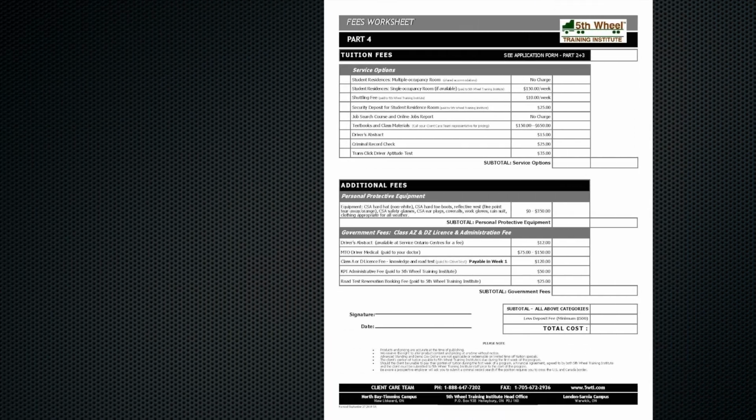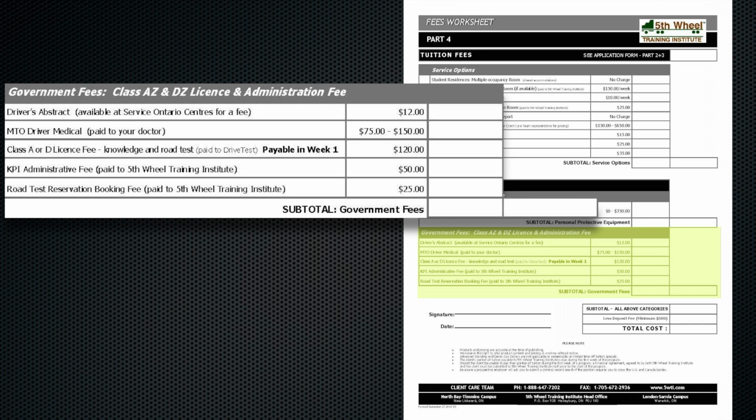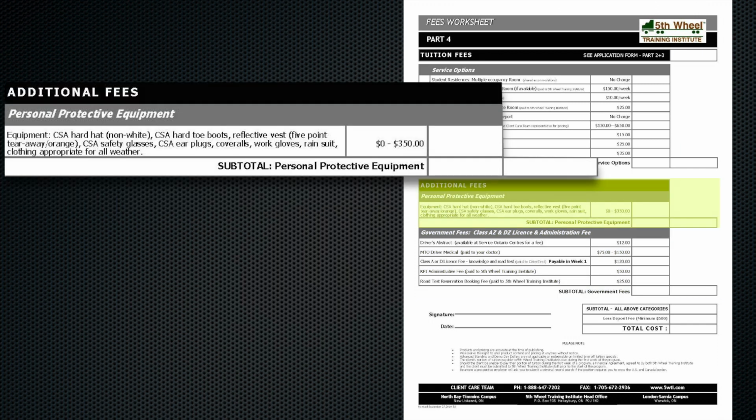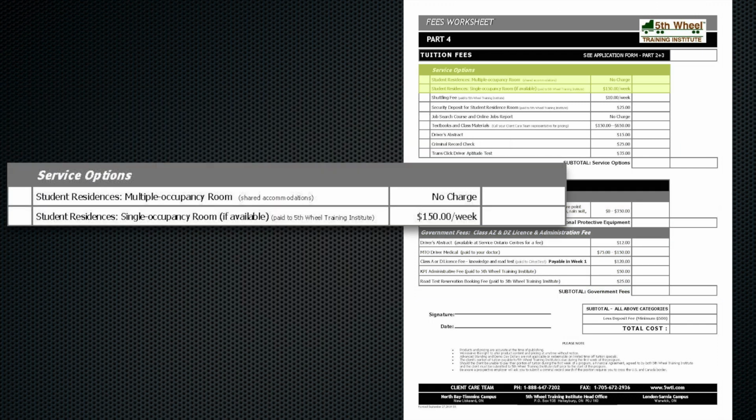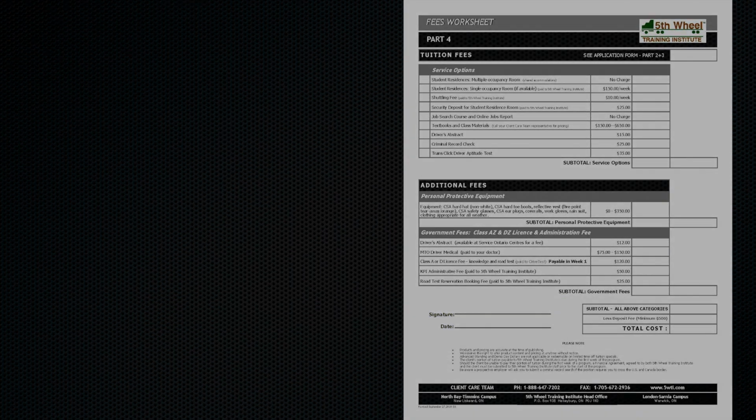Finally, Part 4 includes a fees worksheet. This serves as a tool for you to help determine the cost of training, as well as any additional fees for government services and required safety equipment. We also provide different accommodations options. Part 4 outlines this, allowing you to opt for our rent-free shared accommodations or our paid private rooms. Simply sign and date the bottom, and you've completed an application form.